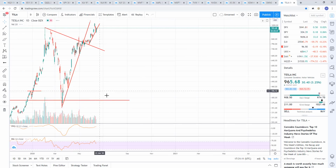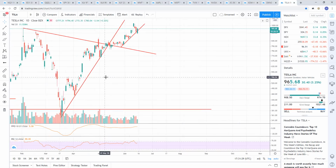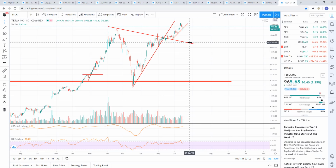Wait for like a daily close, basically. If you go to the daily, get a daily close. You see it hasn't closed a daily candle below it. This was just intraday right here today. And again on Friday, it undercut it, but still closed above it. So wait for the daily close below it, and then let it run down here. And that could be an area to take profit down at this trend line right here, or take some profit, I suppose. And then if it breaks that, we could run all the way down to this 3.